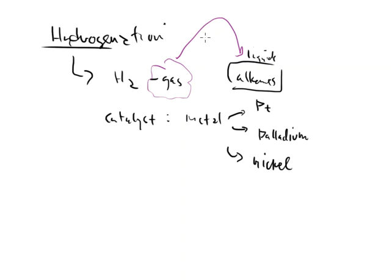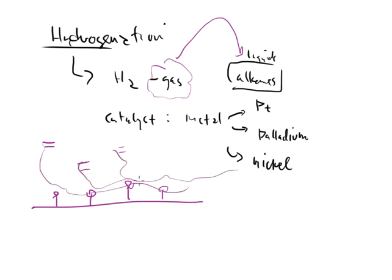So what they discovered is that this process happens a little bit easier if they take a piece of metal, one of these three, and they place hydrogen onto that metal, almost like a solid surface. And this anchors the hydrogen in place. That's the way I want you to think about this. So the hydrogen becomes stationary. And then what we can do is take these double bonded molecules, these alkenes, and just flow them across the surface of this piece of metal. And as they flow across the surface, they're scraping the hydrogens, and that is what's causing the reaction.